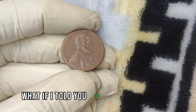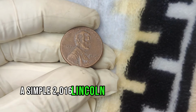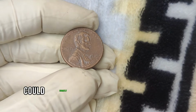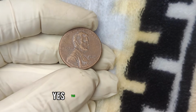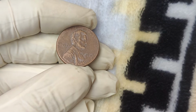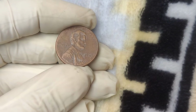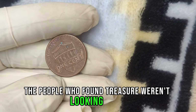What if I told you that one of those plain, everyday coins, a simple 2016 Lincoln penny with no mint mark, could secretly be worth up to $216,000 today? Yes, you heard that right. A penny that most people toss into a tip jar could be a life-changing fortune. Before you laugh this off, remember, the people who found treasure weren't looking for it.